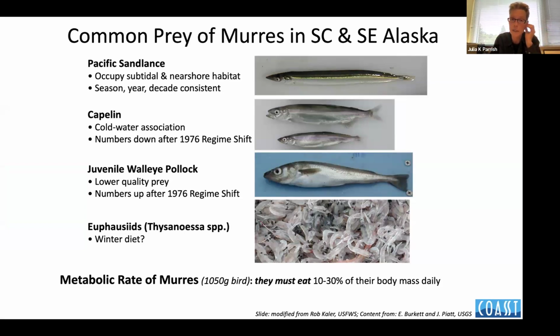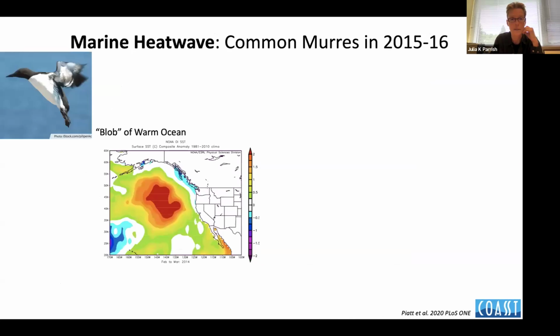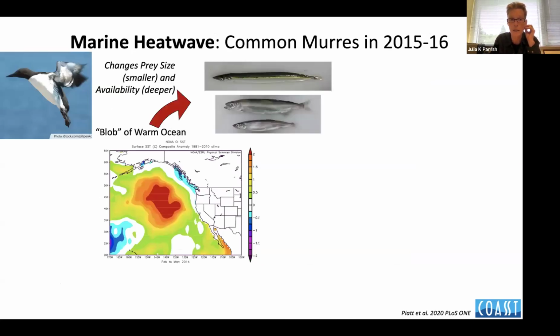So they need to eat between 10 and about 30% of their body mass daily in order to get to that return on investment, like the one that I talked about with Castle-Auklitz. And so in this particular heat wave, same blob, persistent, changed the prey size to smaller, but we also know from forage fish surveys in the Gulf of Alaska that those prey were deeper in the water column. So one thing that the prey did to respond to the marine heat wave is to go deeper, and that makes sense because it's cooler.